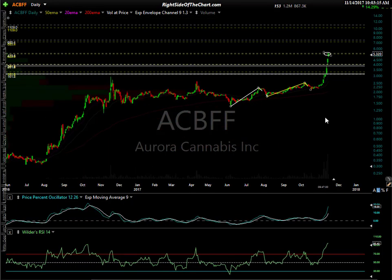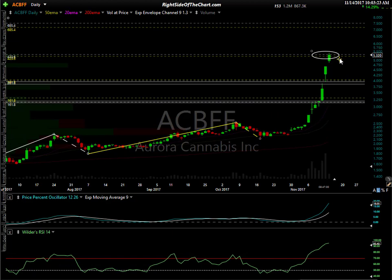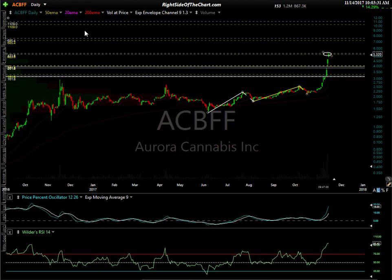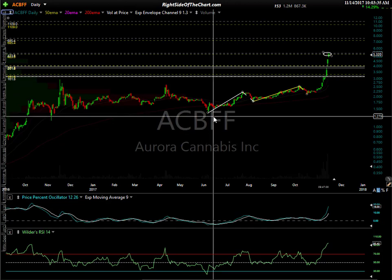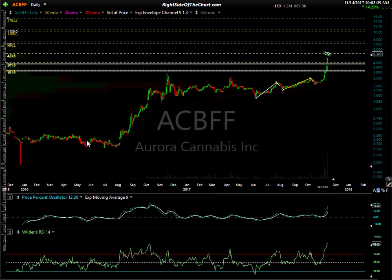But again, I posted in advance that I'd be selling my shares there in that zone, and that's what I did. We popped up there, and I'm out. I had to go through several accounts. So I don't have, for the first time going back to when I first highlighted this stock and started buying it at 55 cents, I think that was back here. No, that goes all the way back here. I'm out. Anyways, you guys do what you want. Congrats to those that caught it.